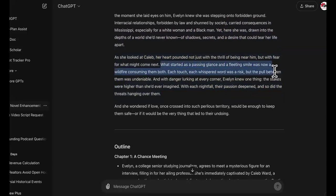What started as a passing glance and a fleeting smile was now a wildfire consuming them both. Each touch, each whispered word was a risk, but the pull between them was undeniable. And with danger lurking at every corner, Evelyn knew one thing: the stakes were higher than she'd ever imagined. With each nightfall, their passion deepened, and so did the threats hanging over them. And she wondered if love, once crossed into such perilous territory, would be enough to keep them safe, or if it would just be the very thing that led to their undoing.